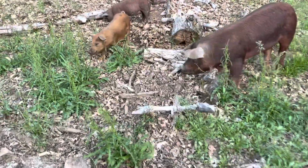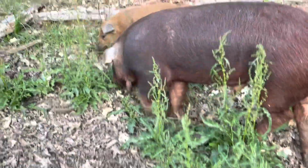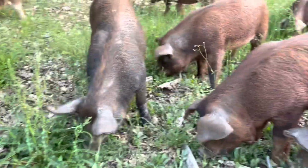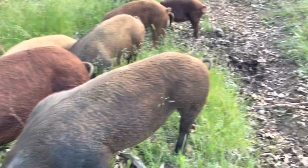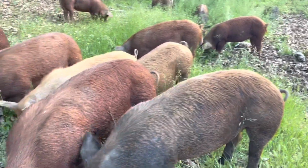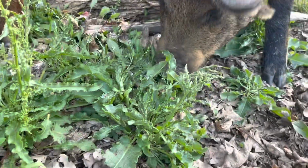See that? I don't know what the name of this is, but I know these are edible. And so that's what they're eating. See that? So as they disturb the soil here, this place is gonna be a lot better next year, hopefully. See that? They really like those. I don't know what you call those, but I know you can eat those.